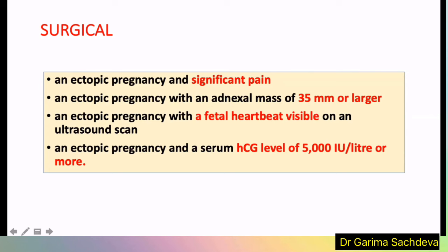Or the HCG levels are very high, like if it's more than 5,000. For the expectant management, it should be less than 1,000. For the medical management, it should be less than 1500 ideally. And for surgical management, if it is more than 5,000. So between 1500 and 5,000 is the dicey zone where you have to use your clinical judgment and decide what you have to go for.